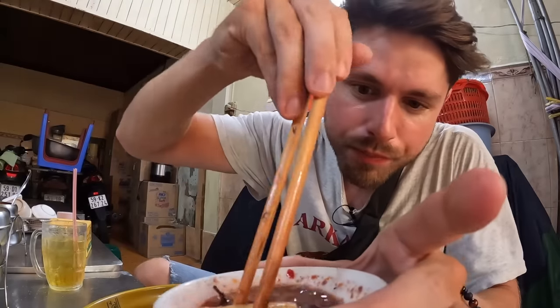Yeah, the best part is everything gets thrown into the bowl. The actual broth to me is a little sweet. I think it'd be sweet for most people unless you have a taste for the South. But like I said, that just shows you the importance of having this right here.